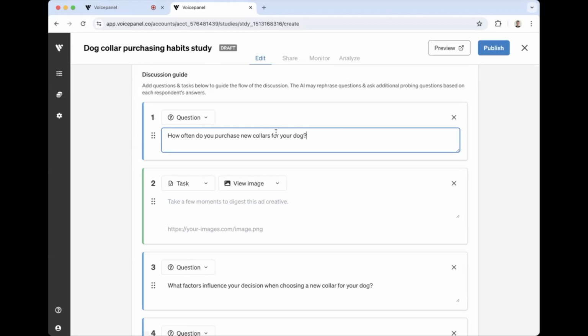So you can edit any of these questions. So maybe, when was the last time you purchased a dog collar? Maybe that could be a better question to start out with.